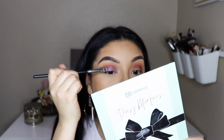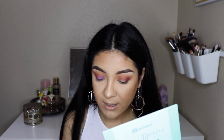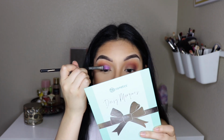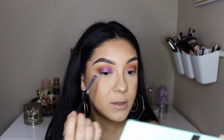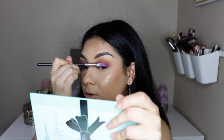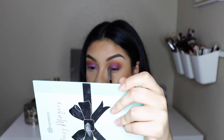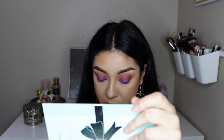Oh my goodness. The thing about this color, it just makes your eyes pop even more when you have brown eyes. I have brown eyes, so purples just look so gorgeous on brown eyes. I'm just applying it all over the lid, and I'm gonna blend it out with the shade Cherry on Top. Oh my god, it's such a pretty shade. I honestly didn't think I was gonna like this shadow as much, like the performance of it, but it's such a good shadow.